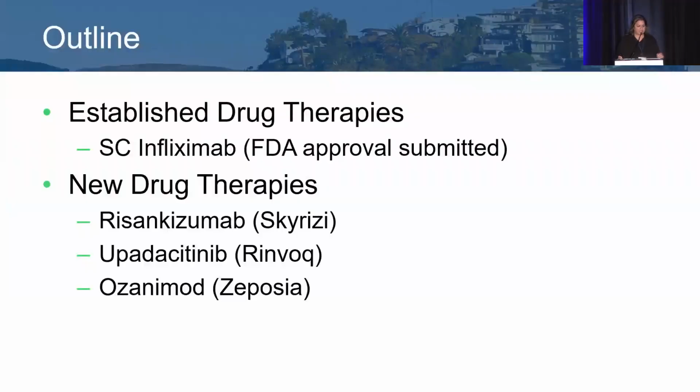Really, the abstracts I chose from DDW this year are mostly on drugs. As general GI doctors, there's lots of new medications that are now available for IBD patients, and so I wanted to talk about those and familiarize you with some of the data behind them.